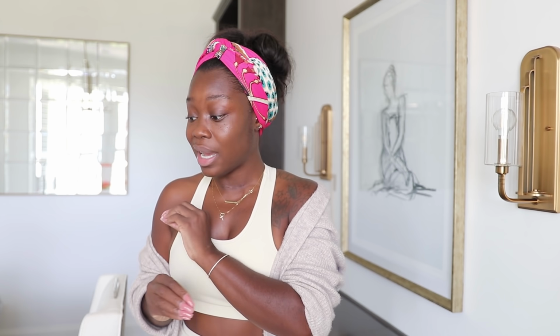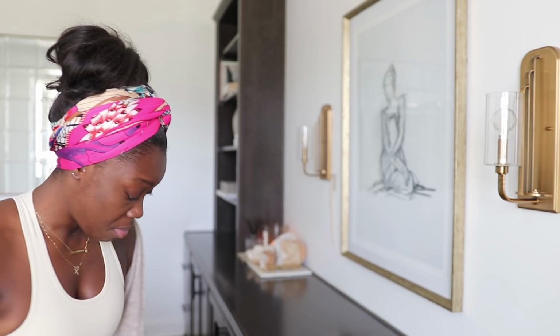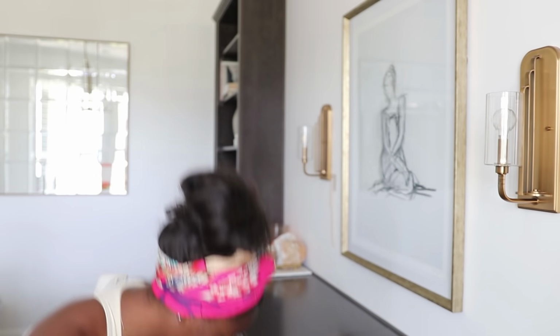When I was doing my office in the other house, I just kind of grabbed it. But I already know the rug that I want. As a matter of fact, I might be able to show you guys a sample. This is the rug that I'm considering. It is a wool mix.